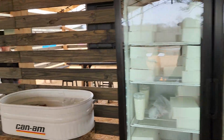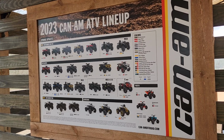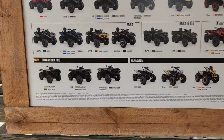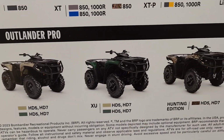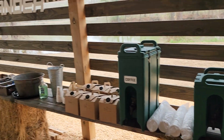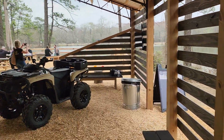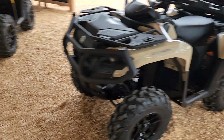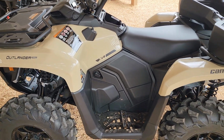So, food, water, snacks, the 23 ATV lineup. We'll go over that in a little more detail, but what we're here for is this side right here, right? Coffee, snacks, drinks. Cool little fire pit. The Outlander Pro.